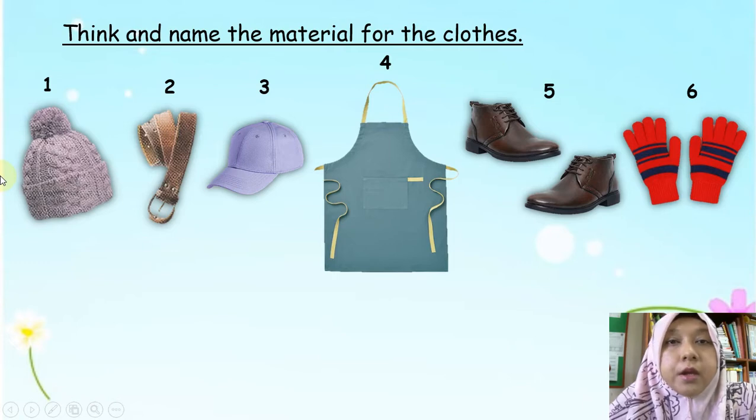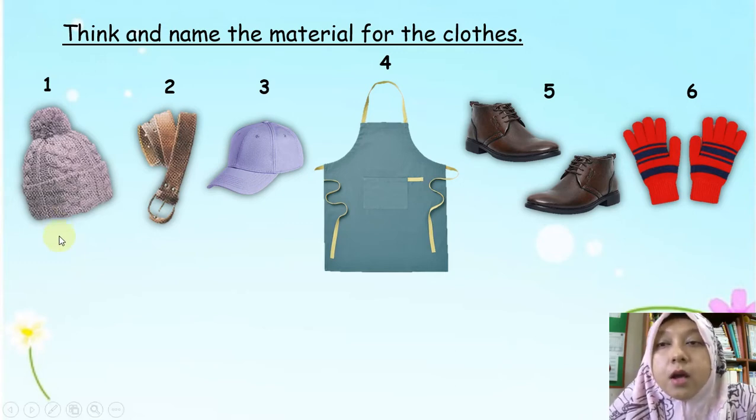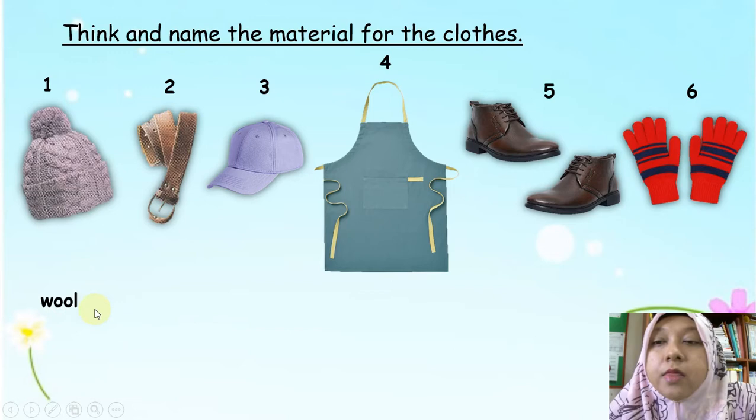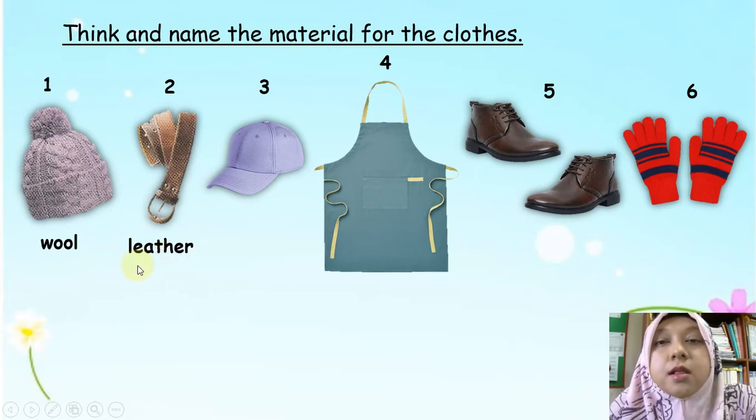Now I assume that all of you already done the exercise. Let's discuss the answers. What about number one? The answer for number one is, yes, obviously it is wool. What about number two? Yes, very good. Number two is leather.